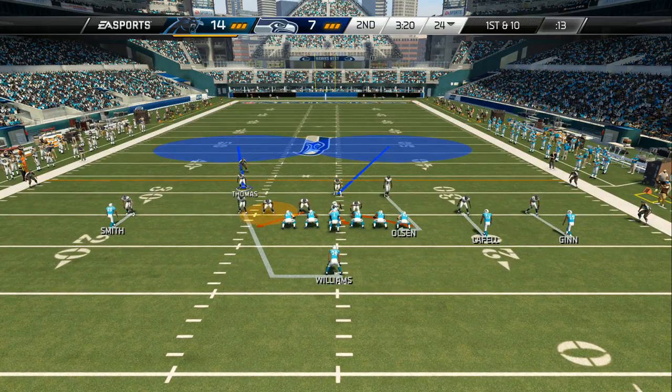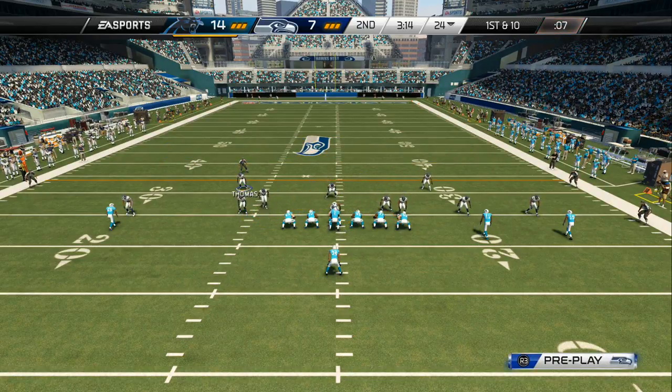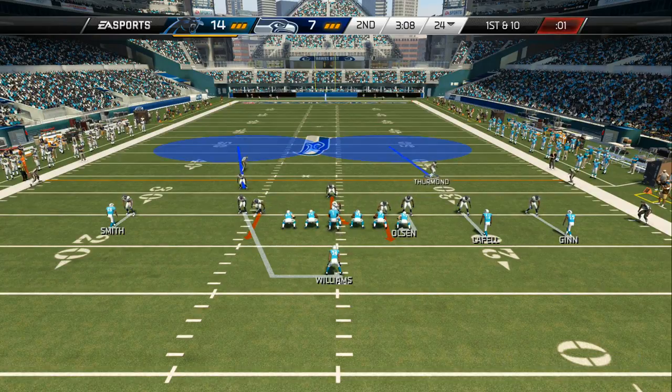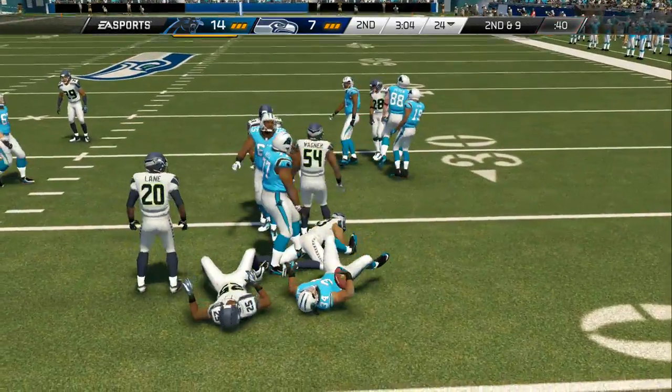Williams in the backfield, single back set. First and 10. Run it again. Trying the right side.